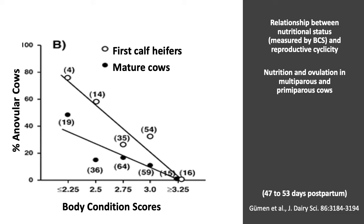Here we have a graph from a classical dairy science paper with the percentage of anovular or non-cycling cows on the y-axis and the body condition scores of those females on the x-axis. The open circles are first calf heifers, the closed circles are mature cows, and these measurements were taken 47 to 53 days after calving. It's pretty clear that you need to get cattle in a body condition score of at least 3 1/4 in order to have good reproductive success.